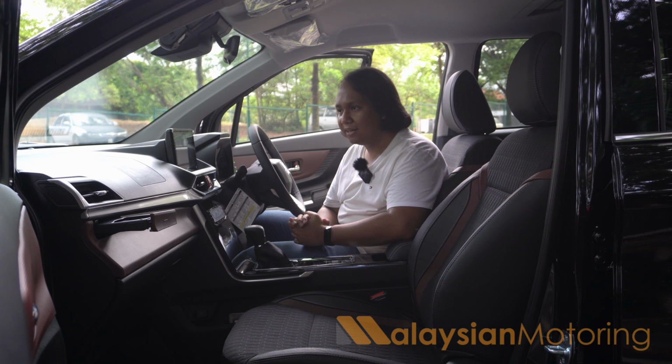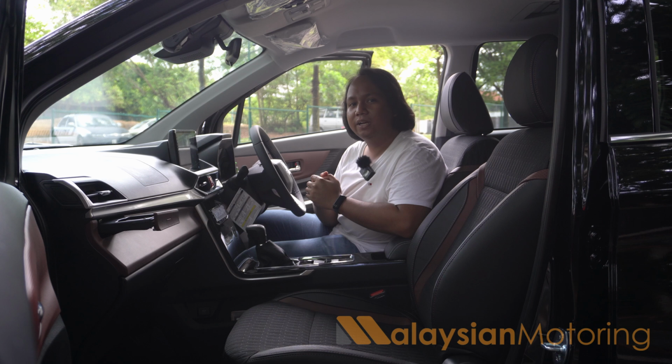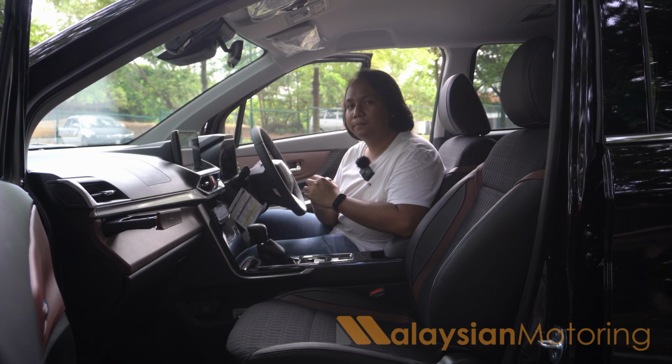Again, Perodua thinking ahead. Now, the traditional Alza buyer, however, is a family car. So let's go to the back to see how passengers would fare.